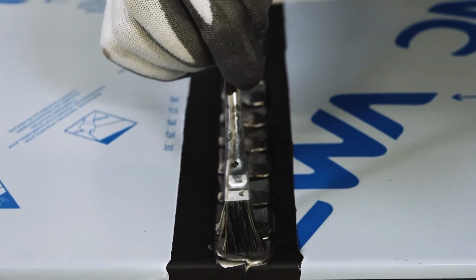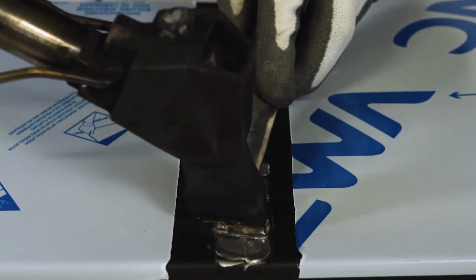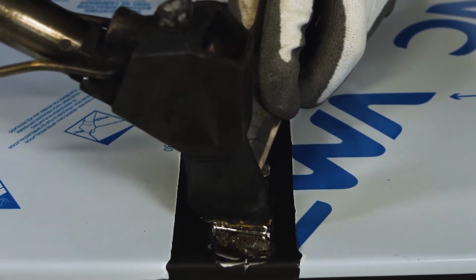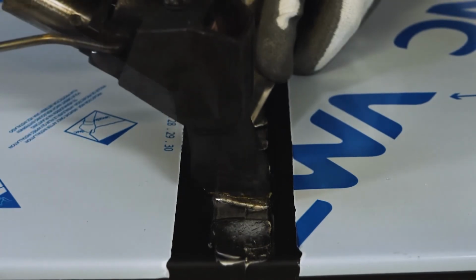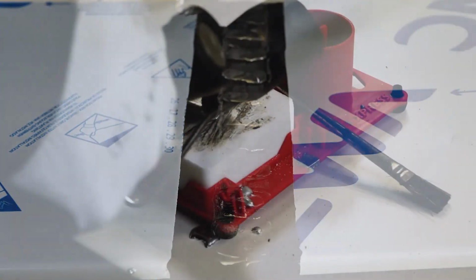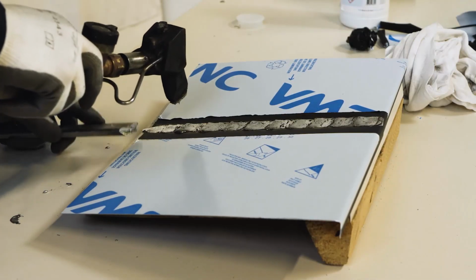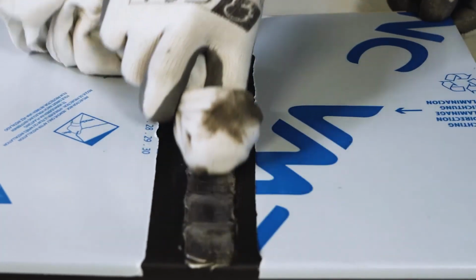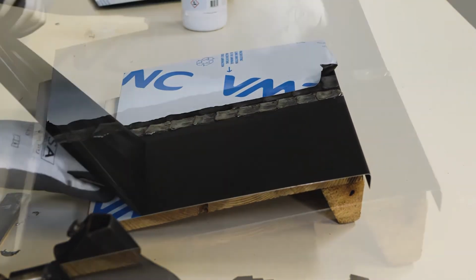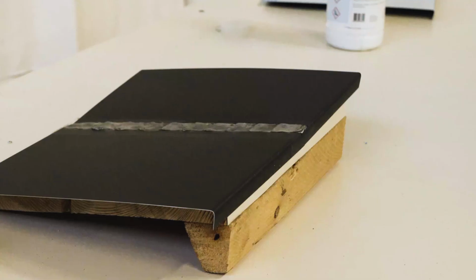A small amount of Zin 7 flux is added before pushing and pulling the small strips of solder into a more even layer. The protective film can then be removed. It should be noted that a properly soldered joint should be considered as part of a zinc roof and not something to hide.